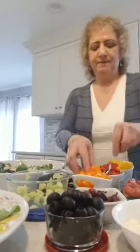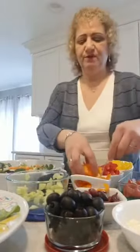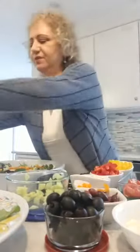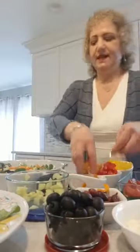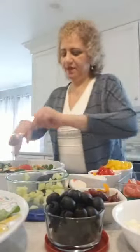Then I'm going to put my peppers on. Again, what I'm trying to do is spread out all the different colors. So I have my orange peppers. And don't just use one color. Typically I have green too. But today I just have orange, yellow, and red. I'm going to put my red peppers on, spread them all over my salad.